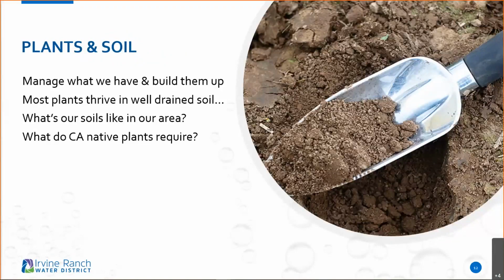Most plants will thrive in well-drained soils. We can create that by amending the soil somewhat, or even just creating mounds and swales to create natural drainage. So that's one thing, is to look at your soils and try to build them up as best as possible.